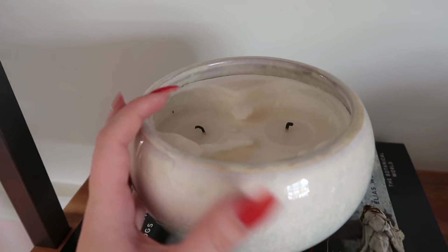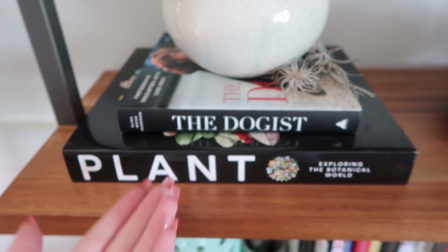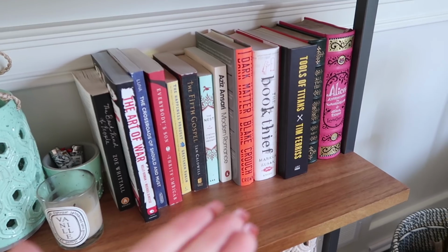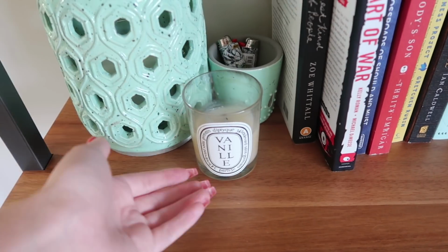This is a big candle from, I think, West Elm. Yeah, it's from West Elm. And then I have some more dead air plants that once looked cute. Some more little books. Down here, we've got some more books going on. This is one of my favorite candles of all time. This is also a gift from Jamie Page.